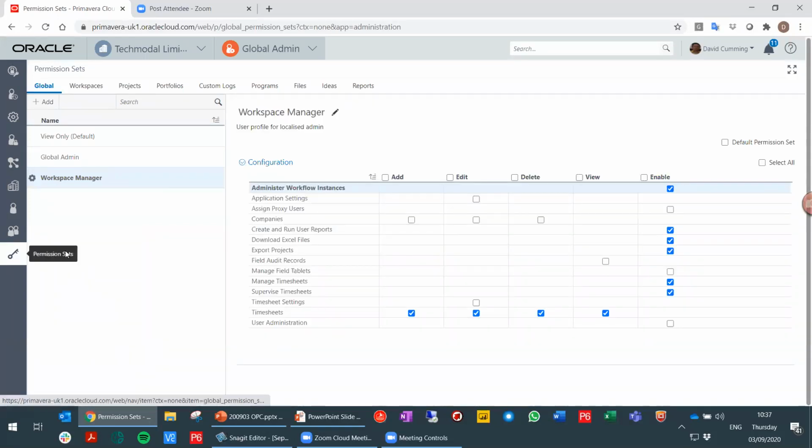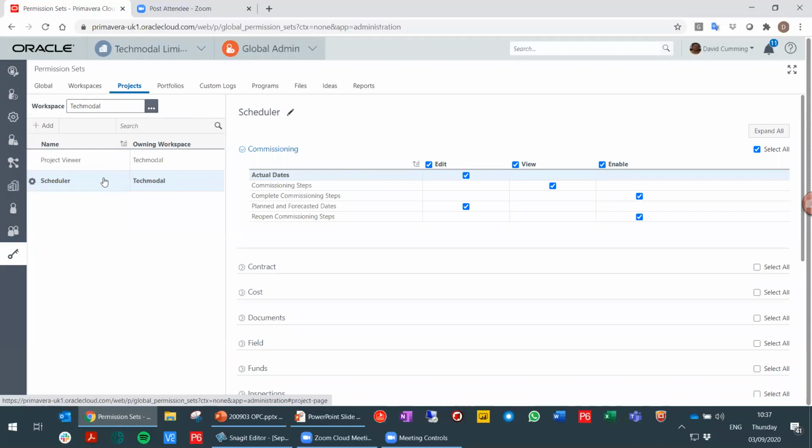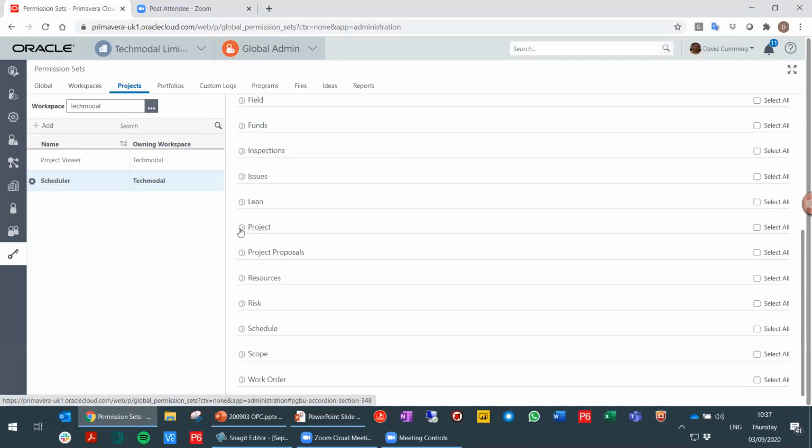The permission sets, you'll have seen a lot of things if you've administered any of the Oracle Primavera systems before. They work in a very similar way. You have different sets of permissions for different areas of the application, and you create a group of users. So I've got workspace managers. So this might be the waste management managers. They have the ability to do certain actions within the tool. Add, edit, delete timesheets in this instance. So that's at the global level. If I drill down into projects, we might have different sets of users here. So a scheduler can do certain things to the project schedule.